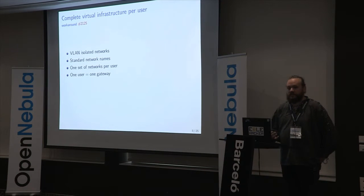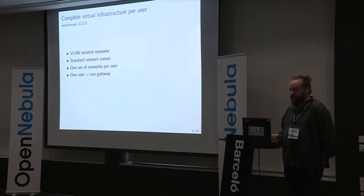We wanted to make a virtual environment per service. We tried the services, but we have a feature request, not implemented yet, to automatically create the whole set of networks when you start an OneFlow service. So we work around this limitation by creating networks for each user. Each user has his own set of networks.